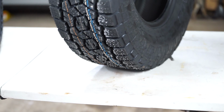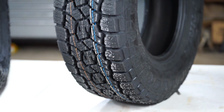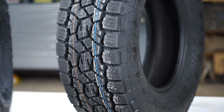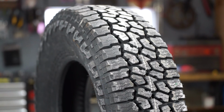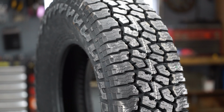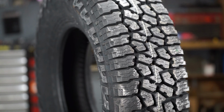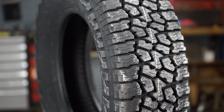For example, the Open Country from Toyo has a 65,000 tread mile warranty for passenger and Euro sizes. And then on the LT and flotation sizes, it's up to 50,000. And then on the Falken Wildpeak AT3, now these have a 50,000 mile treadwear warranty on all of their sizes. So there's a little bit of give and take there. You can get 50,000 LT and flotation on the Open Country, whereas Wildpeak is 55.